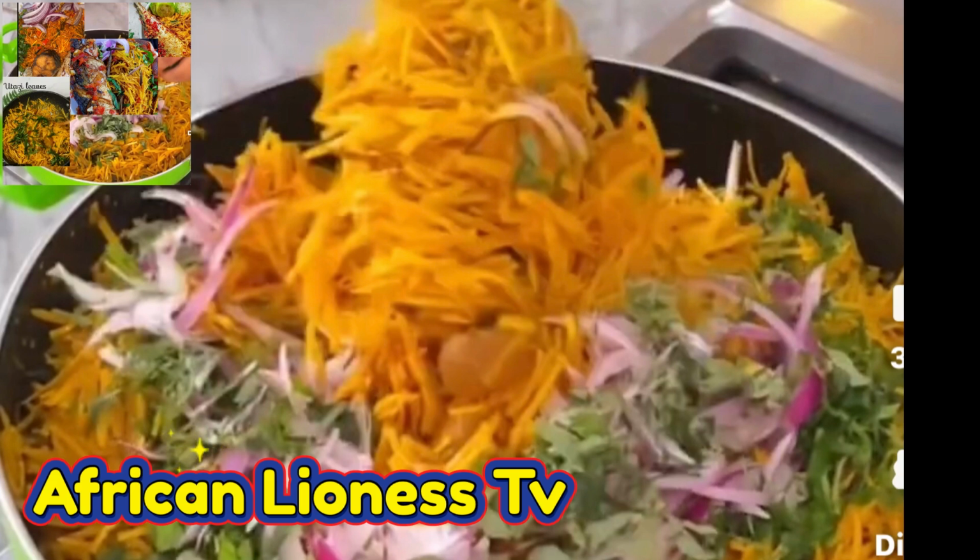Then utazi, maybe 5 to 7 leaves of utazi. Some people call it utazi, some people call it otazi. So you know what I mean. I don't know the name in English.